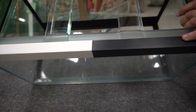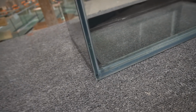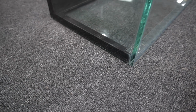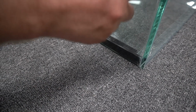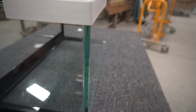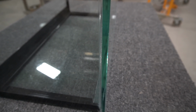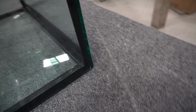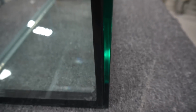And then on the inside, all of our tanks have an interior bottom brace. And we're highlighting both clear and black silicone on this tank. Here we have the way the white silicone looks. And then on this side, we have the black silicone. This panel is low iron, and this panel is regular glass. So low iron, like the front of my tank that you made for me. And if we go around, you can see the darker green of the regular glass.